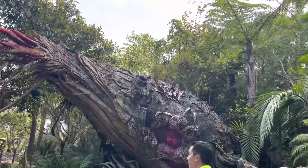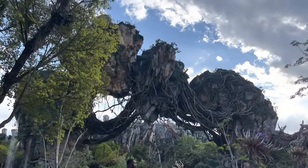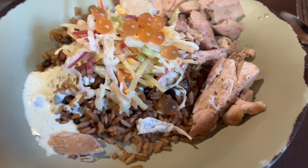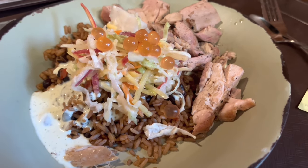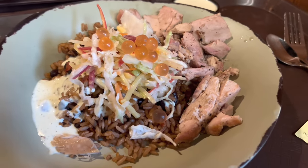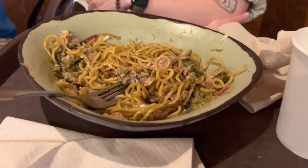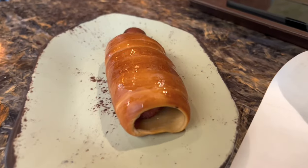We are now back in Pandora. We are now in Satu'li Canteen having our dinner. I got the chicken bowl with the creamy herb sauce. So good, delicious, always a hit. Sadie, what did you get? Same thing with the noodles. What sauce? It's onion. Ooh, yeah. That sounds good. And Mateo got the kids' hot dog wrapped up. It looks good. I almost got that. It came with a little beverage. It's nice. Katie's getting her drink, but she also got the hot dog.